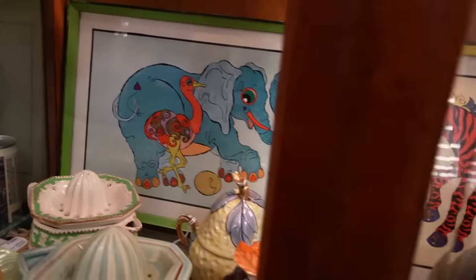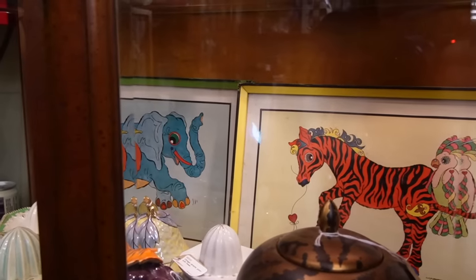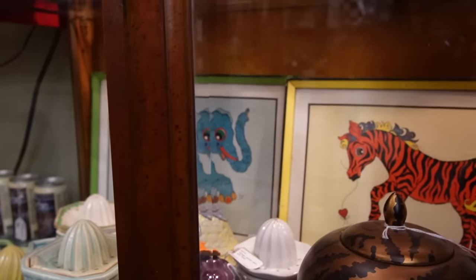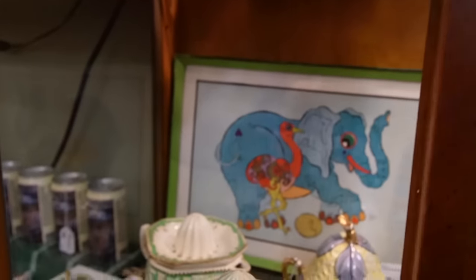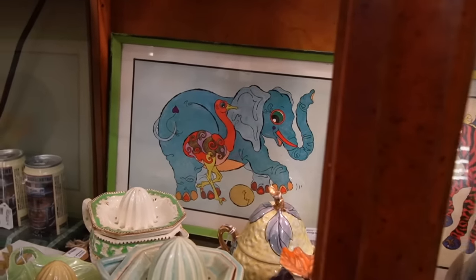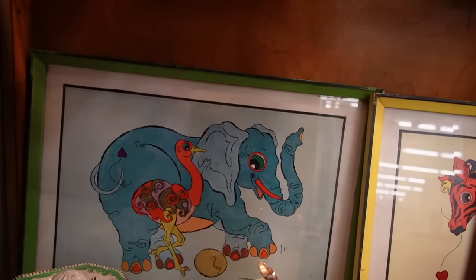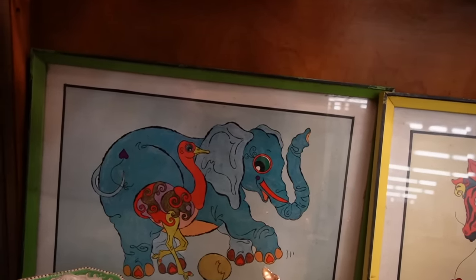Usually when I find the horoscope ones, astrology ones, they're usually like $75 in the antique mall. So when I saw these for $15, I was like, wait a second. And they even appear to be in original frames. So let's pull those out and get them into the cart for $15 apiece.